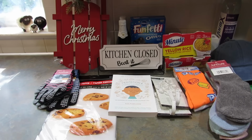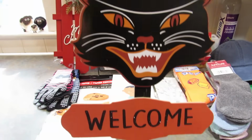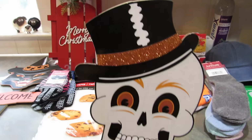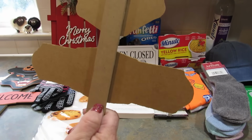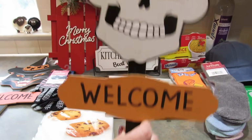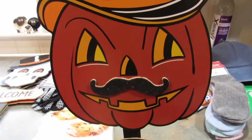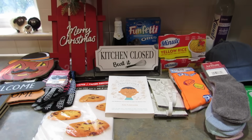Next, I got these cute Halloween signs that I did not need. But look how cute that is. And it is a cat witch, and it says, welcome. I think I'm going to put these, can you see it there? So I think I'm going to put these out in my planters closer to Halloween, because if it rains, they're not going to last very long. They're just made of that pressed board stuff. Anyway, so I got the skull in a top hat. And I got a jack-o'-lantern with a bowler hat and a mustache. And they all say welcome. And yeah, these are probably just going to go out for trick-or-treat.